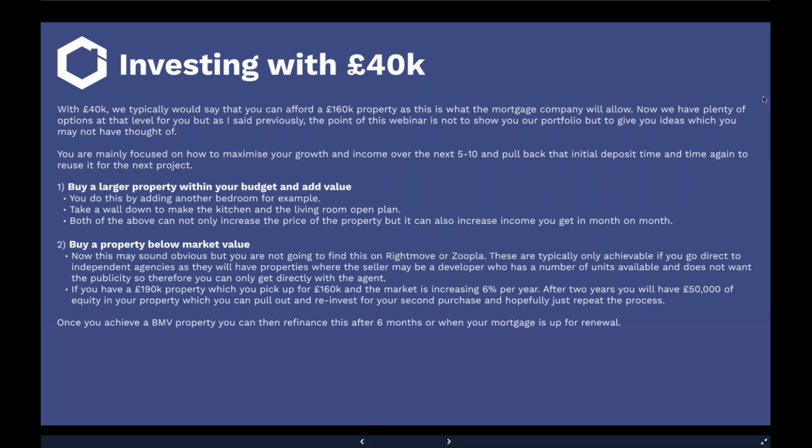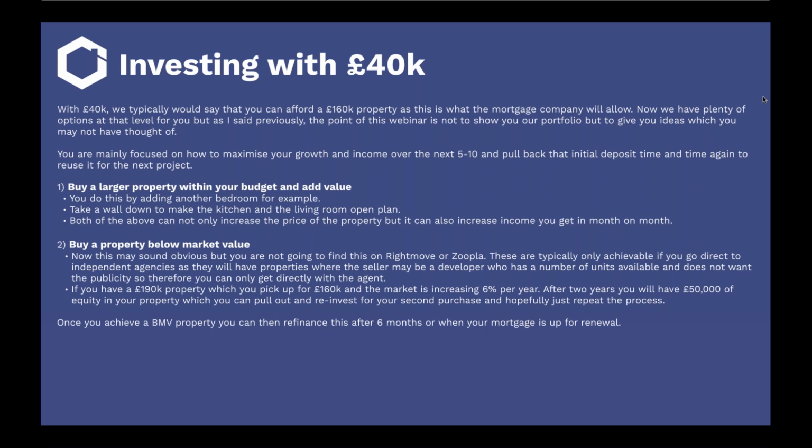So the key to this is how you set up the mortgage at the start as well. What you don't want to do is sign up for a 10-year mortgage where the plan is to reinvest and release equity after 2 years. If you sign up for a 10-year mortgage, you might have redemption fees, and then you won't be able to do that. So it's all about, as I said at the beginning, the strategy from the start.